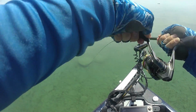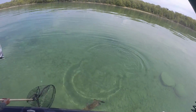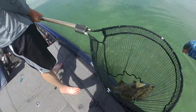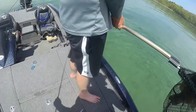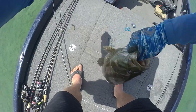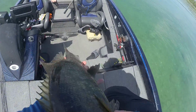I think that's big. I think that's pretty big. Damn, dude, that is big. That's a big one, dude. It's another dang gooden. I think that's a fiver, dude. Oh, it's a fiver all day, yeah. Look at his tail.